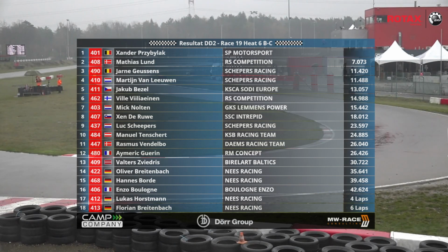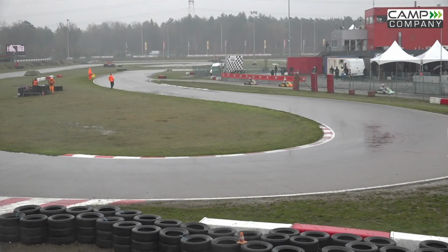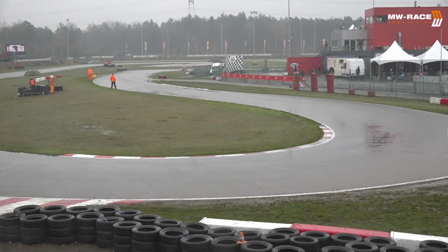Luke Scheepers in 9th, ahead of Manuel Tencha. Rasmus Vendelbo, who gets a 5-second time penalty post-race for leaving the formation early with all 4 wheels out of the tram lines. And that is going to drop him down behind Amérique Guérin. Walter Zwiedris, Oliver Breidenbach, Hannes Border, and Enzo Boulogne ran out the 16 that finished the full 10 laps race distance. Lucas Horstmann retiring on lap 7, with Florian Breidenbach retiring on lap number 5.